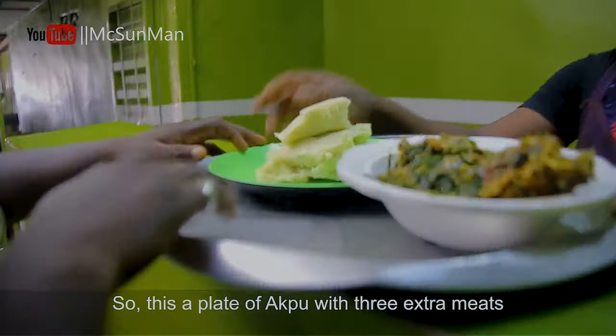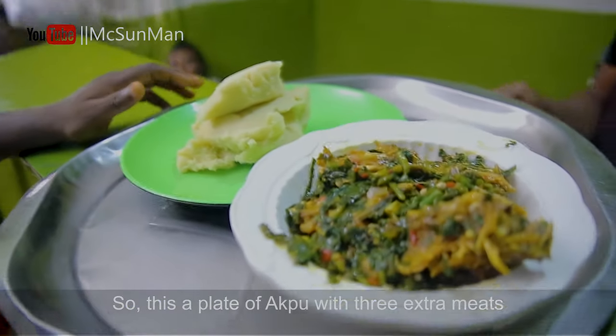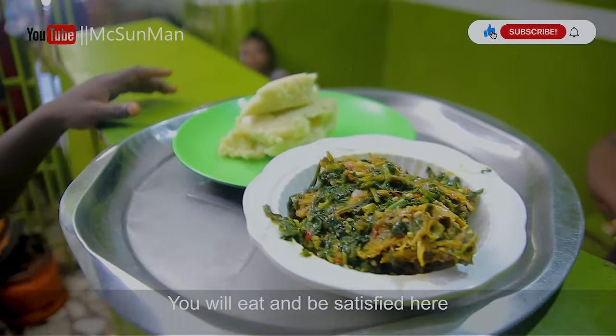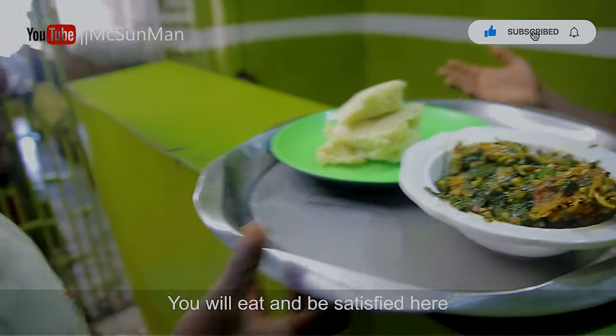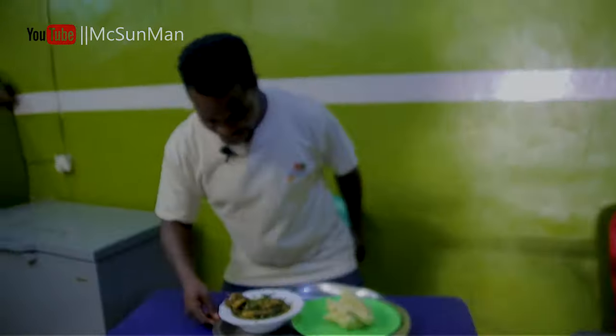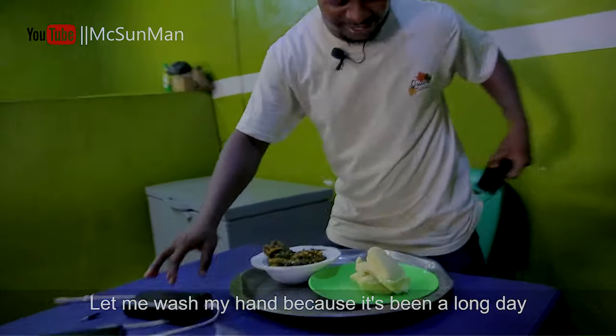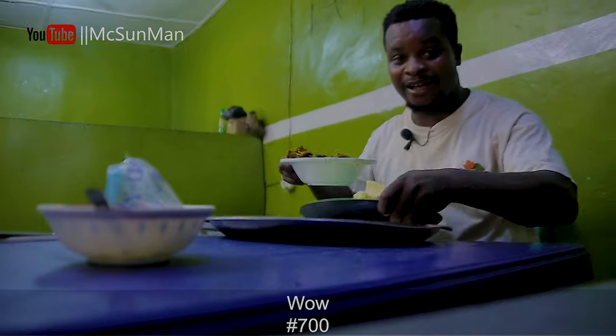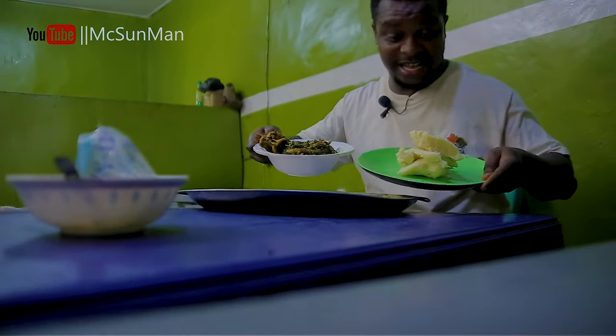So this is a plate of rice with three extra meat. How much is this one? 700 now. Omo, you will chop tire for here. Guys, let me wash my hands because it's been a long day. Wow, 700 naira. 700 naira.